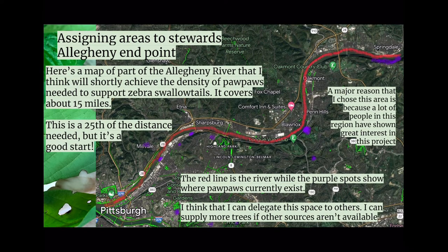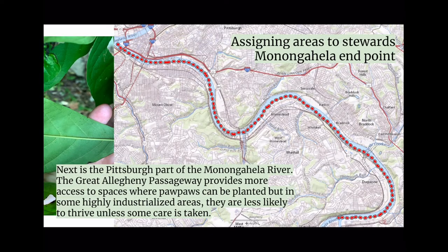So one thing I think is going to be very important is assigning areas to stewards. And here I have the Allegheny River, the first 15 miles, or actually the last 15 miles, showing the point of Pittsburgh going up to Springdale. And there's a lot of people in that area who are interested. That's why I kind of chose that to start with. It might be the first thing I get other people to do for me. But in the meantime, the Monongahela is on the Great Allegheny Passage, which has allowed a lot of access. But a lot of the spaces there aren't great. So I've done some planting there, but I'm not quite sure how well they've taken.